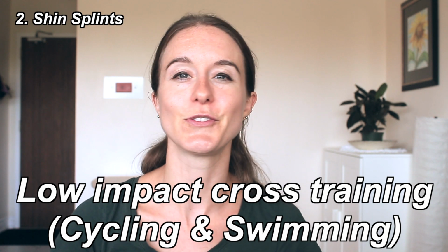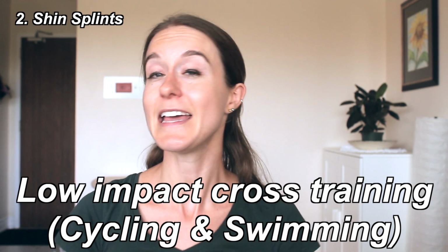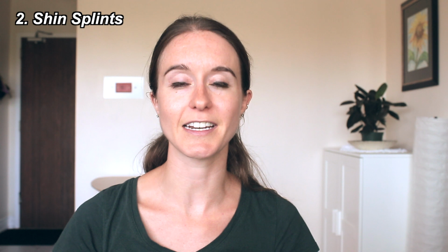Returning to running from having shin splints is very similar to other injuries. Again, it's a good idea to do low impact cross training like cycling and swimming, so you can maintain your fitness while you're recovering from this injury or just slowly incorporating running back into your routine. You want to avoid putting stress on your tendons and shins too quickly, or you could re-injure yourself again.